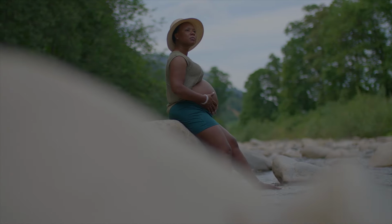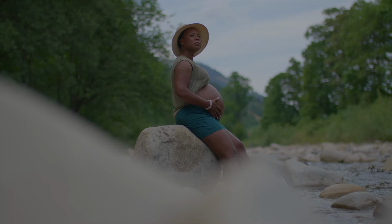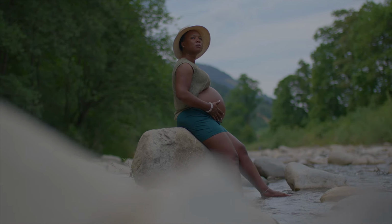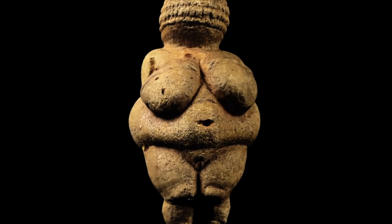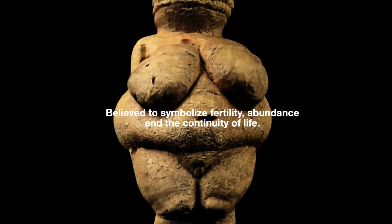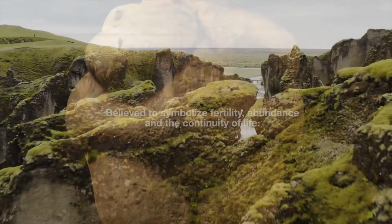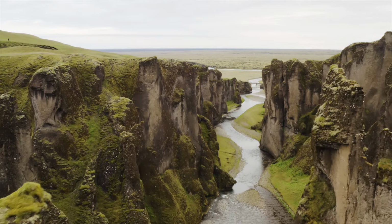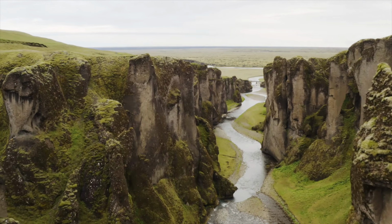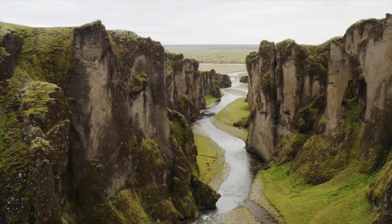Given the high mortality rates among women and children during childbirth, it might have been essential to immortalize these traits in a goddess figure. With exaggerated features, these figures are believed to symbolize fertility, abundance, and the continuity of life. Their small size allowed them to be carried across vast distances, and they were cherished and revered, embodying the hopes and fears of early human societies.